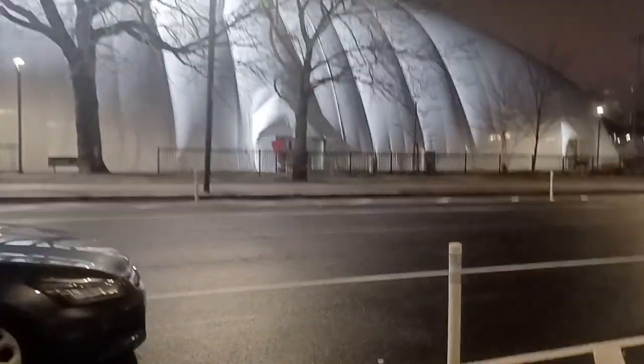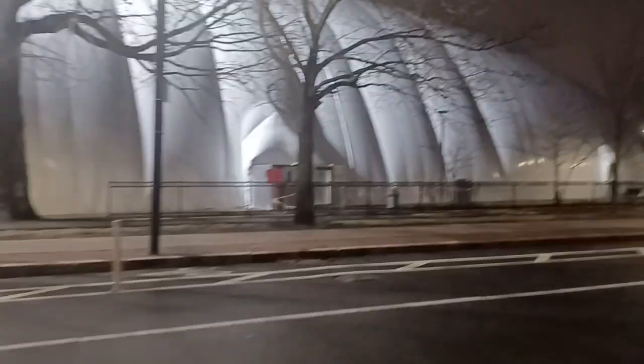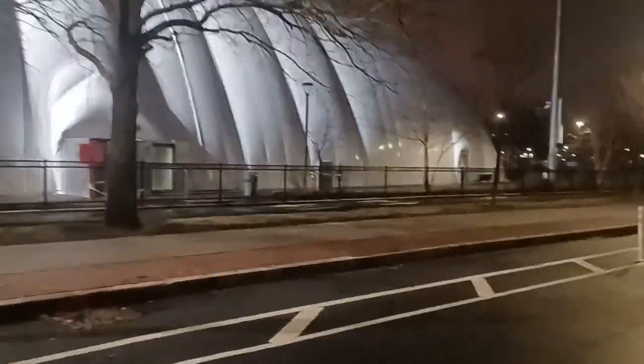Now you will see these blue lights in local parks. I've seen a few in a few parks throughout the city of Boston. They have call boxes inside the actual parks itself.